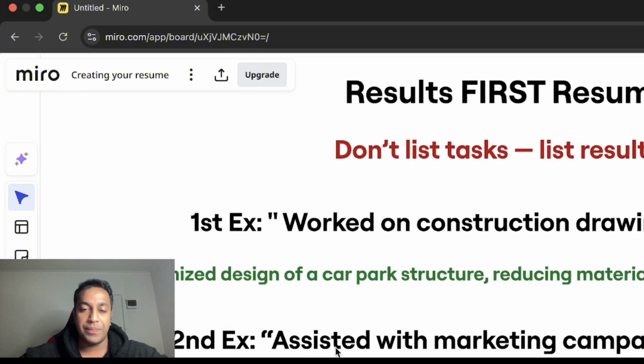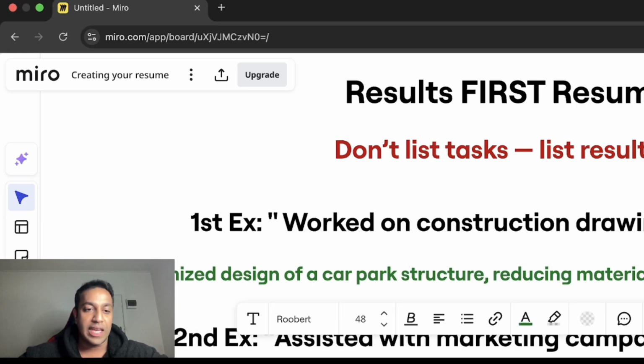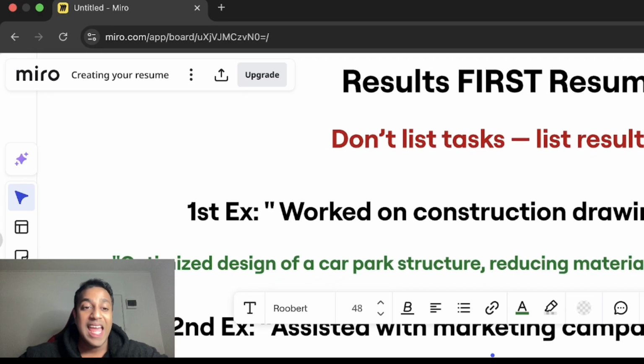Okay, second example. Assisted with marketing campaigns. Lame. What? No information at all. Bullshit. Okay, how do you redefine this? Helped increase Instagram engagement by 35% in 2 months with targeted content.